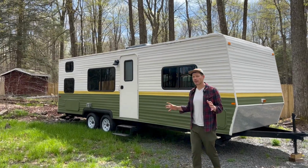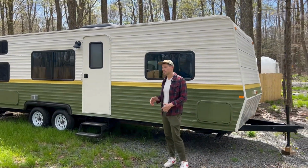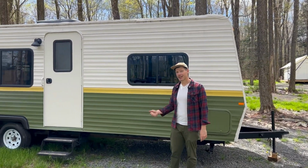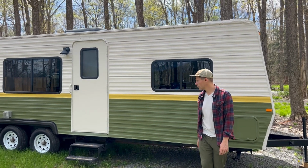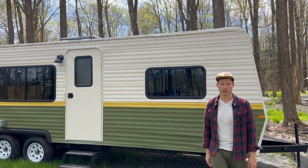This is the other renovated RV. This is the office trailer. So this is not for guests per se. This is where we're gonna have a desk and a computer and a printer in there. It's got air conditioning, it's got internet. It's a really cool little trailer. And this was one of the trailers that was on the property when we bought it, and then we did a full facelift to it and made it really nice.